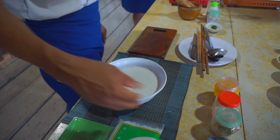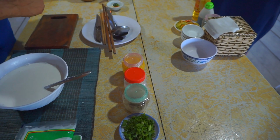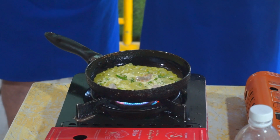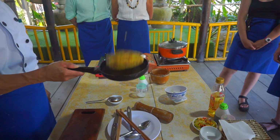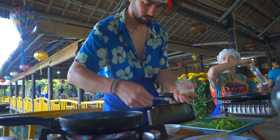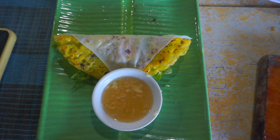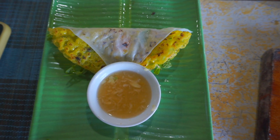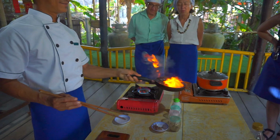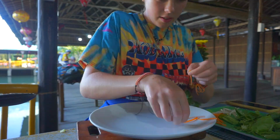And the ingredients we add in here, we have a spring onion, and it's pepper, salt, and turmeric. That's what gives the pancakes the colour. But I like to show you how to. 1, 2, 3. Nice. Ta-da! Vietnamese pancake and dipping sauce. And this beef, you don't cook too long.